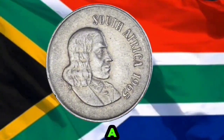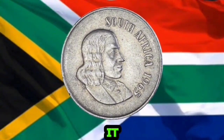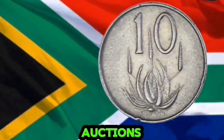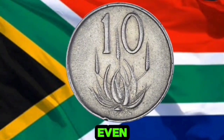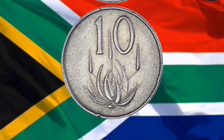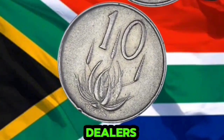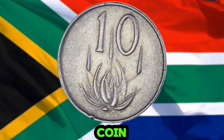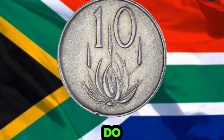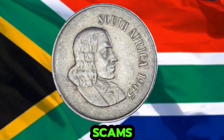Once you've identified a rare coin and have it professionally graded, you may want to sell it. The best place to start is through major auction houses like Heritage Auctions, Stack's Bowers, or even eBay, where many rare coins are sold to the highest bidder. Another option is to sell it through specialized numismatic dealers or online forums dedicated to coin collectors. But remember, always be cautious and do your research. Only deal with trusted professionals to avoid scams.